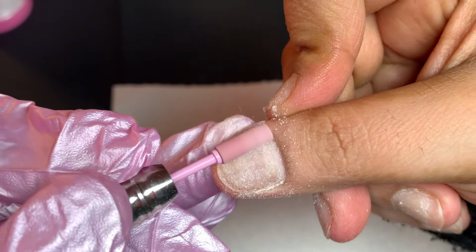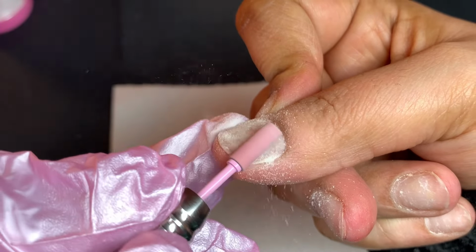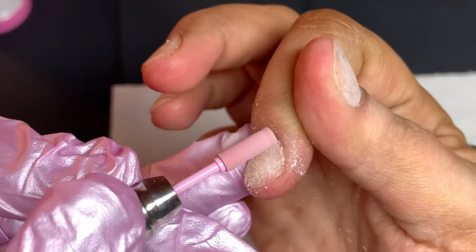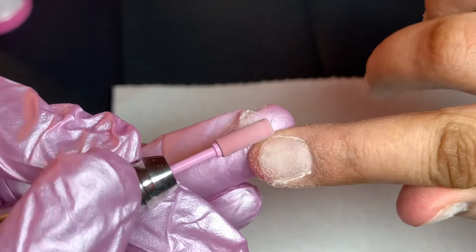So yeah, baby girls, I went ahead and removed my previous set, which again, like I said, was our fall set. And now I went ahead and pushed back our cuticles. That will expose new growth and also prevent lifting. Make sure you do that. That is very important.